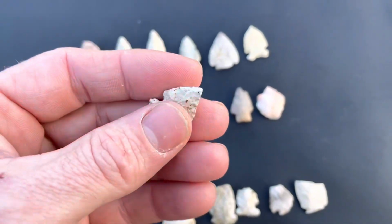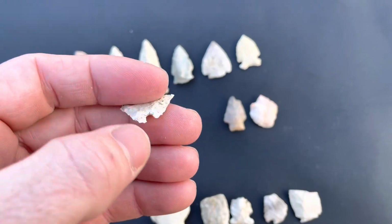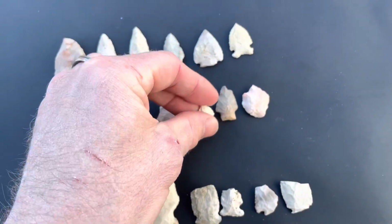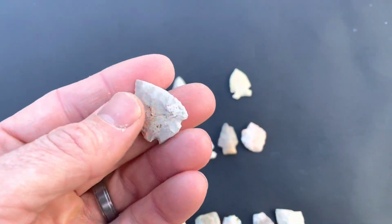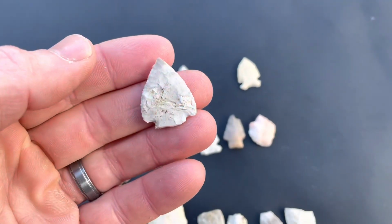Beautiful little side notch. This might actually be like a little Jack's Reef or something. We do find quite a few Jack's Reefs in the field. It's a very multicultural site, so more of a woodland point, but that could definitely be that. This was also another one that she found. I'm not doing this in any particular order. I just figured I'd go through them real quick, but I believe this to also be a little Jack's Reef.